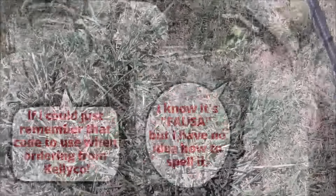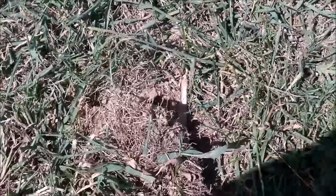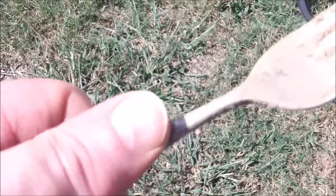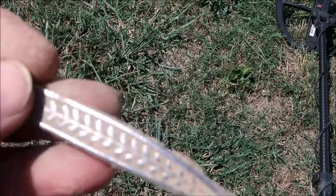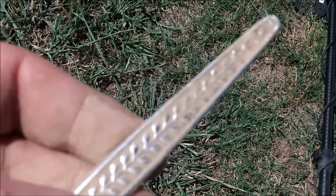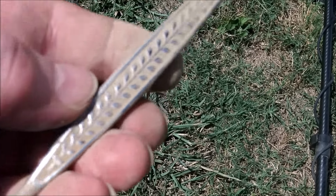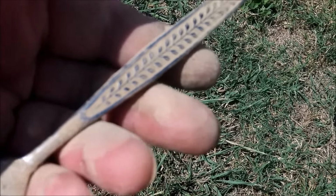Well, I got a sharp little 30 signal. Started digging my plug. Something popped out right away. I think I've got some kind of utensil, maybe a knife. Nope, fork. Well, it looks to be another vintage one. That's pretty cool. Boy, this is like the third week in a row I've gotten some type of vintage 50s, 60s utensil. So, very cool. Happy to have that one. And yeah, let's see what's next.